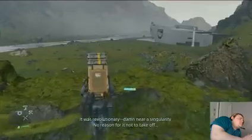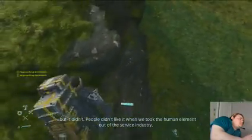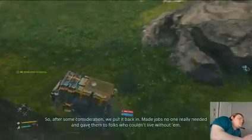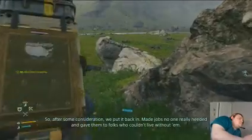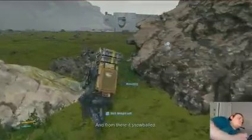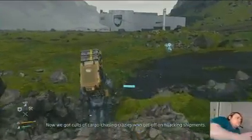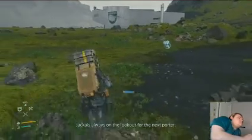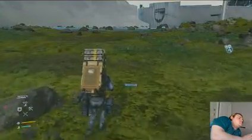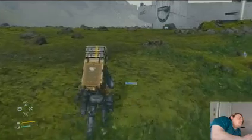No reason for it not to take off, but it didn't. People didn't like it when we took the human element out of the service industry. So, after some consideration, we put it back in. Made jobs no one really needed and gave them to folks who couldn't live without them. And from there, it snowballed. Now we got cults of cargo chasing crazies who get off on hijacking shipments. Jackal's always on the lookout for the next border. Make sure you're not in. We're almost there, Sam.